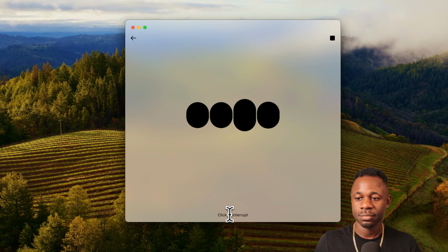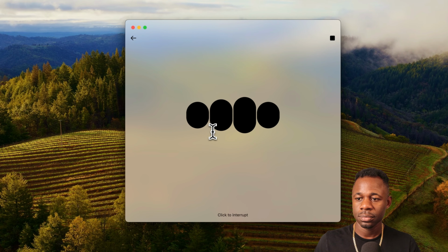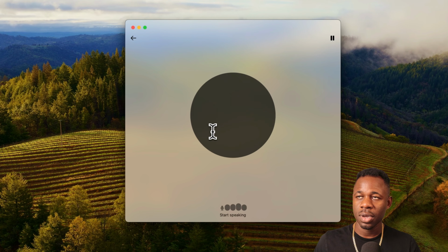Hey, ChatGPT, can you generate images? Yes, I can generate images. Just describe what you'd like to see, and I'll create it for you. Okay, can you create a Mother's Day card that says, Happy Birthday, Mom? Here's the card. I hope it's what you had in mind. You can check out the images in our conversation history. Cool. So you can be talking to ChatGPT and it will actually use DALL-E to create the card, which is super cool.